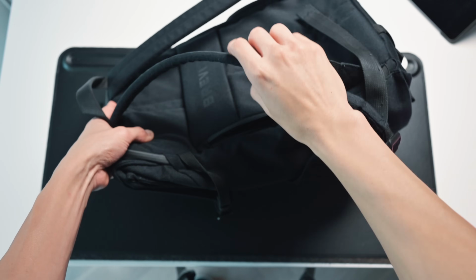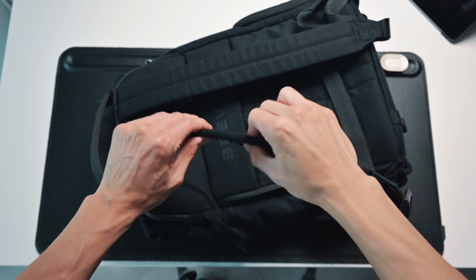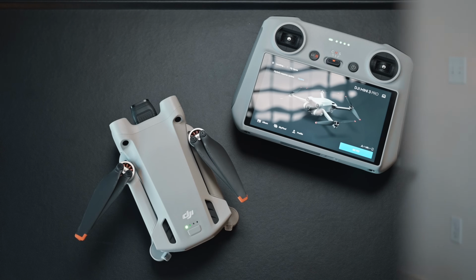I do wish they would improve on the straps because they are on the thinner side, so once you're carrying a lot of stuff you can actually feel the weight. Overall, it's a pretty good backpack at a decent price. So those were my main essentials.